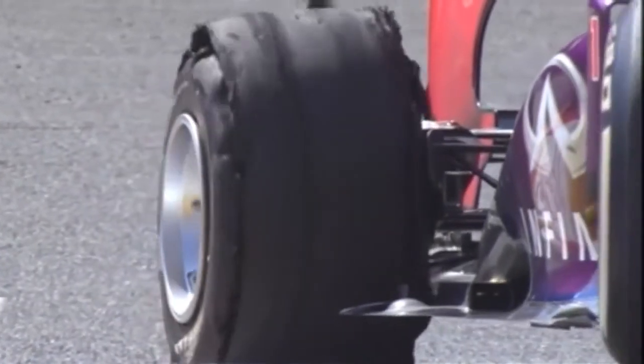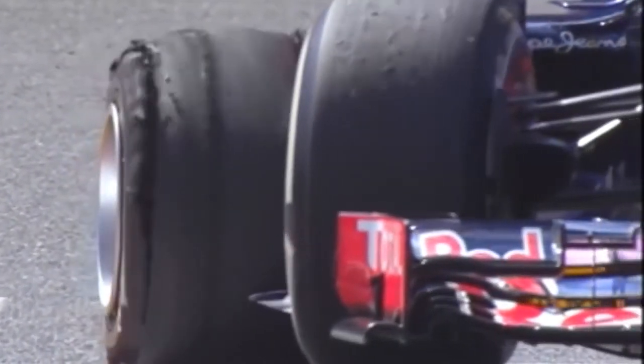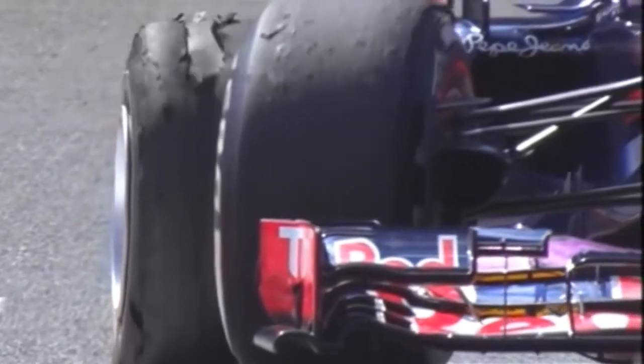Yeah, it certainly does. Just looking at a replay on the monitors. So what are you seeing, Alan? You see that both shoulders, the inside and the outside, where the carcass of the tyre basically came apart for whatever reason, probably because it's been deflated. But also there's a certain area round about the middle where it looks as if it's been overheated.